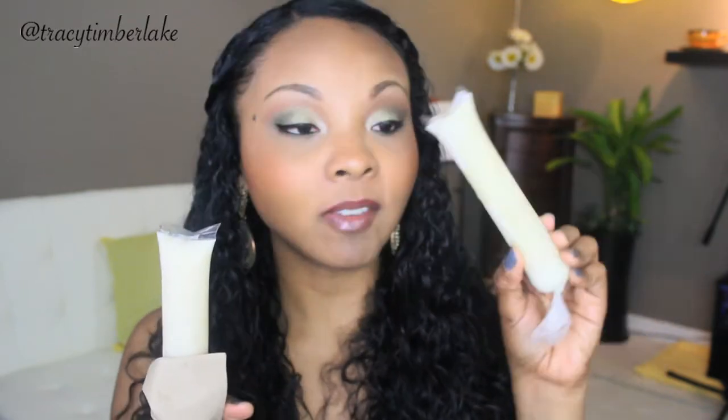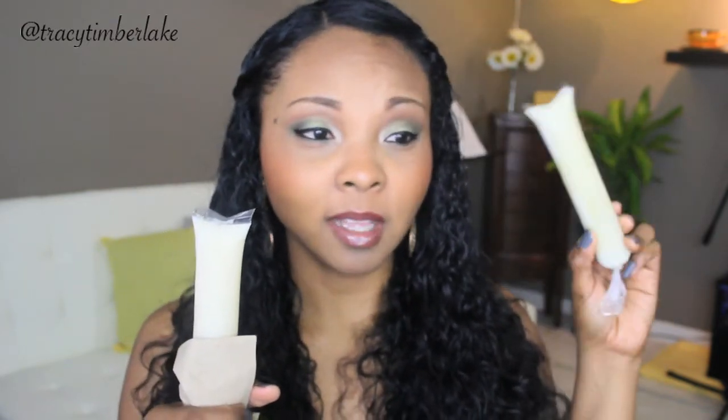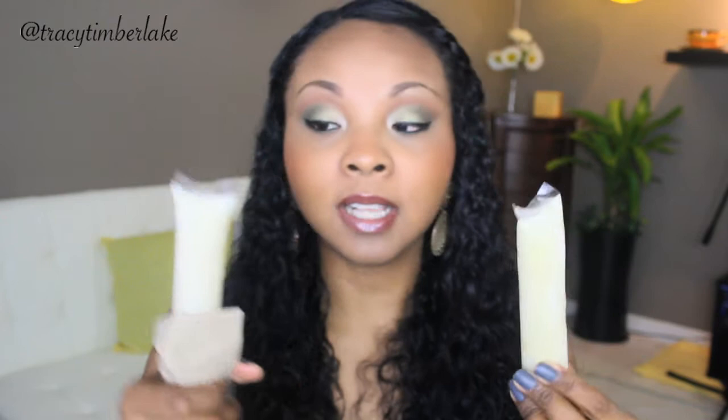This one is an avocado flavor. I don't know if you can tell because the light is not showing the green tinge that it is. And this one's coconut. I've been obsessed with both of them. I love it. It tastes so good. It's so refreshing and yummy.